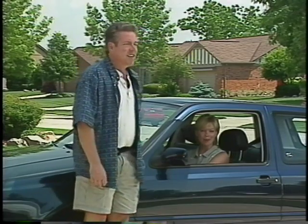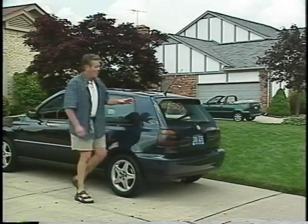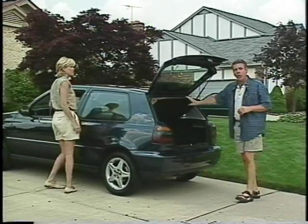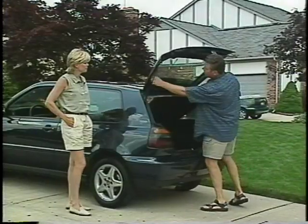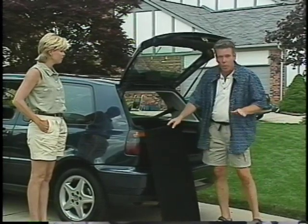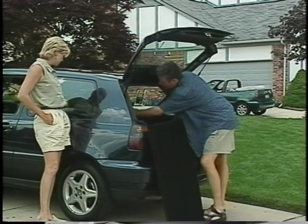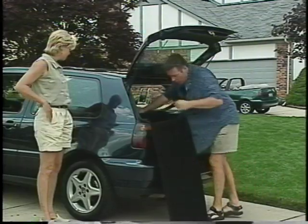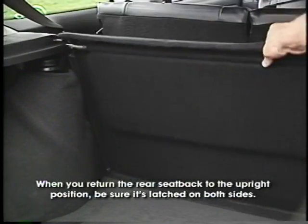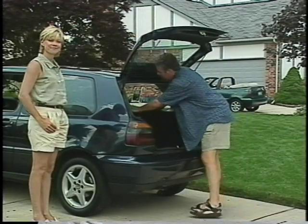Now, in all Golf and GTI models, you'll find a rear lid release button under the lid of the lockable center console. Back here, a luggage compartment cover keeps your cargo safely out of sight. To remove the cover, simply unhook the straps from the window frame and pull the cover out. To store it, pull the release knobs on the seat backs and tilt the seat backs forward a bit. Then place the cover behind the seat backs and relock it. The cover is easily reinstalled.